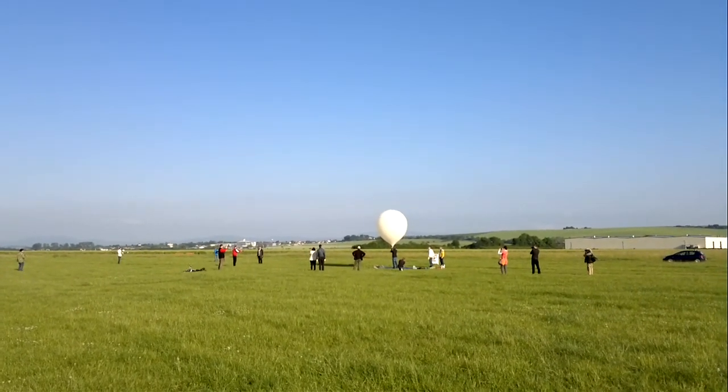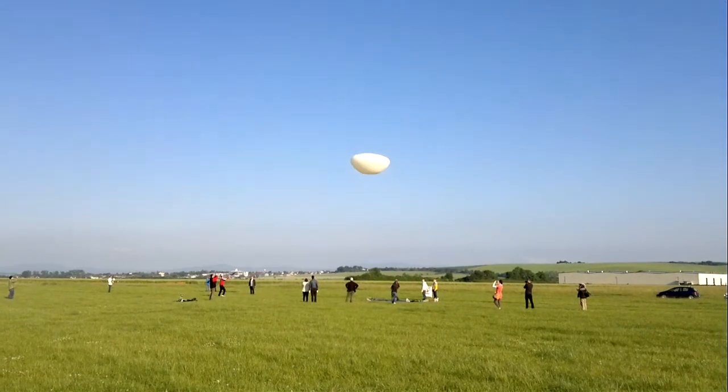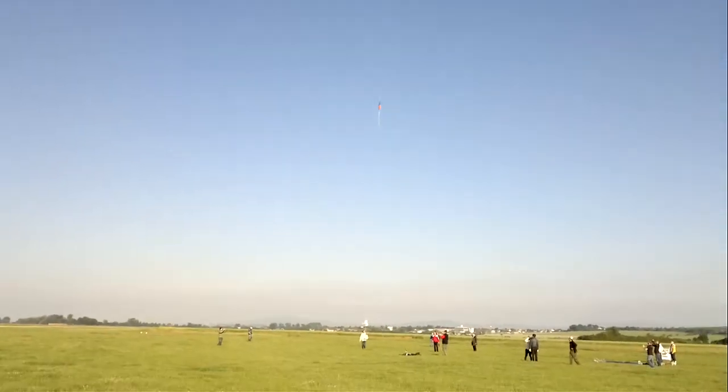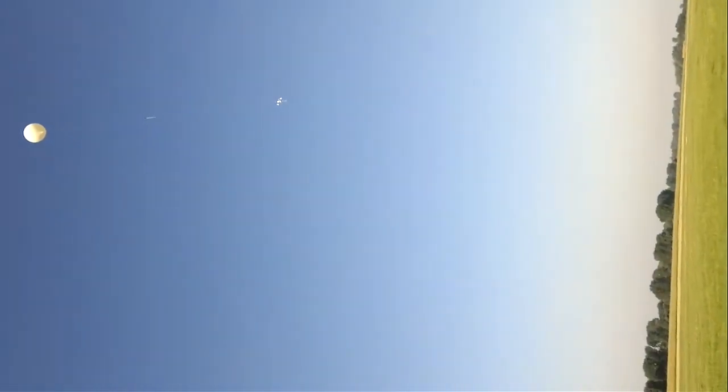Two, one, and the liftoff. So this is liftoff. Let's go, CzechTechSat. Very nice. 30 meters of the rope, 3.5 kilograms of the payload and electronics, and our space baby.